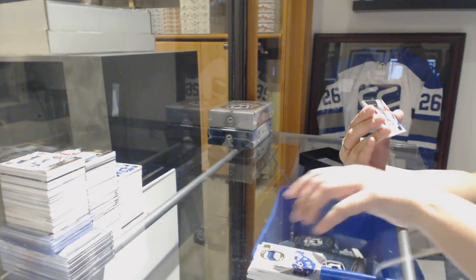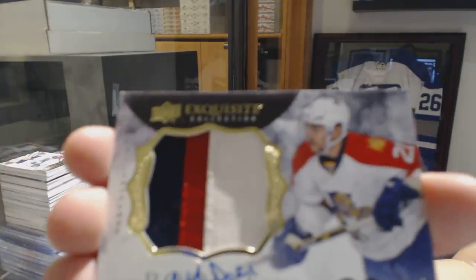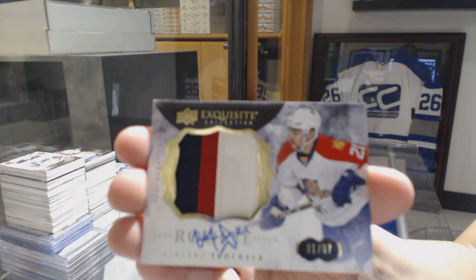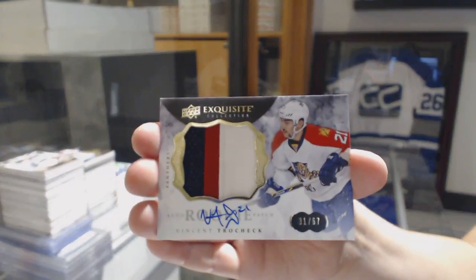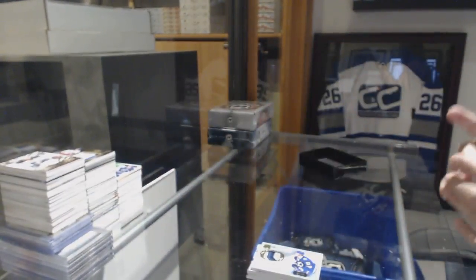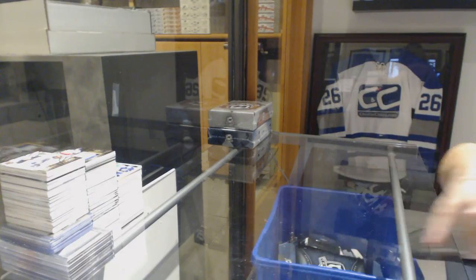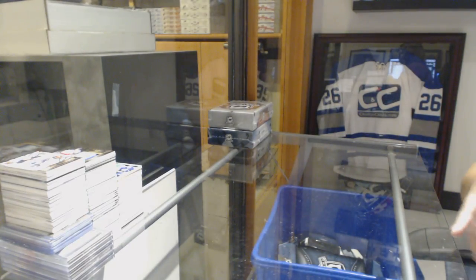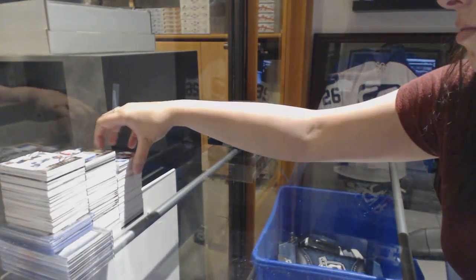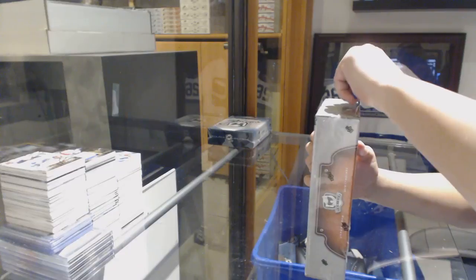And an exquisite rookie patch auto number to 67 for the Florida Panthers, Vincent Trocheck. Vincent Trocheck. All right, 16-17 cup.